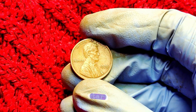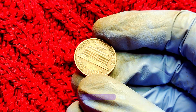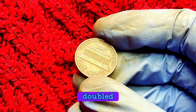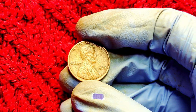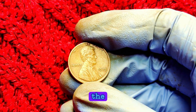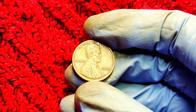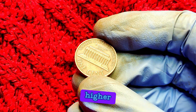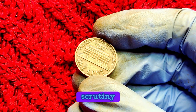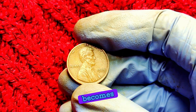Collectors who know what to look for start with the basics. No mint mark beneath the date, meaning Philadelphia. Then the magnification comes out. Are the numbers in 1979 crisp or doubled? Does Liberty show separation instead of flat smearing? Are the rims unusually wide, pulling the design inward? Does the coin feel heavier or lighter than it should? Each question tightens the suspense. Each answer pushes the value needle higher, or shatters the illusion. But when everything lines up, when the coin passes scrutiny and earns a top-tier grade, the transformation is complete. 1 cent becomes a financial event.